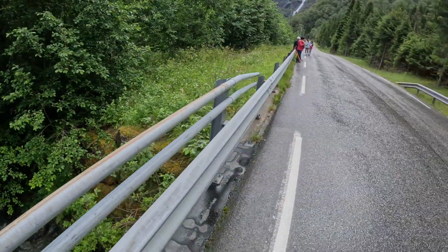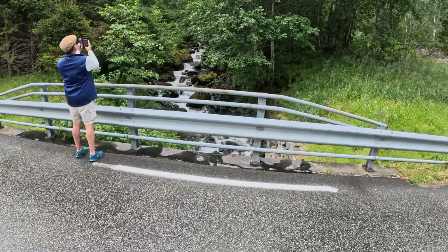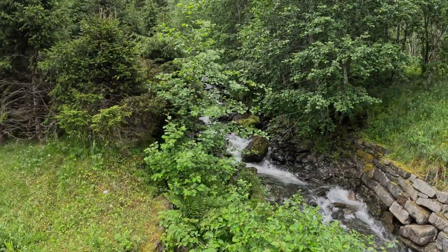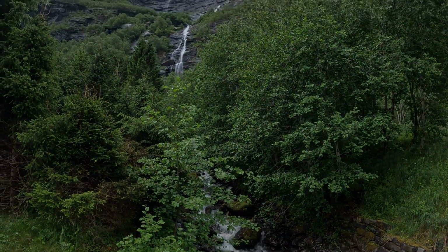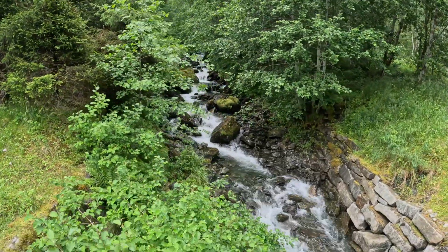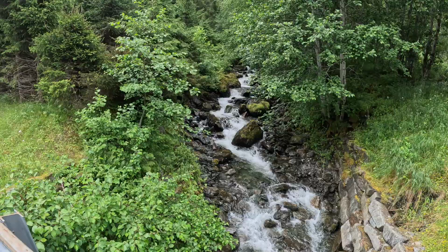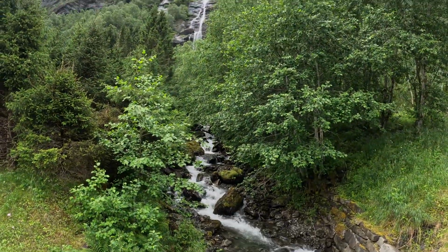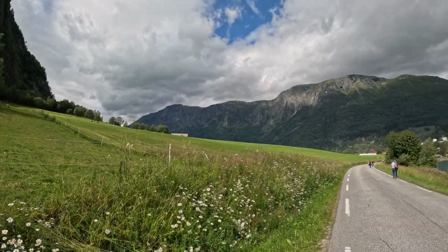A good thing I went a little further, because then I go through the runoff to the waterfall. There's no way to get up there with the shoes I got on though. I'll slip. Still nice to see though. That's the waterfall. Oh, we're about halfway back.